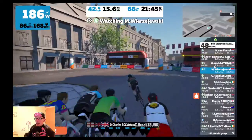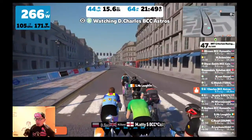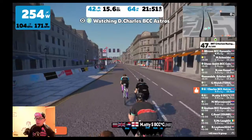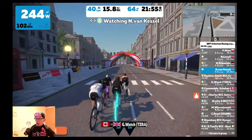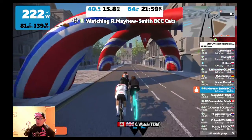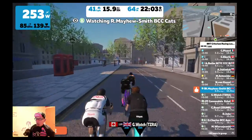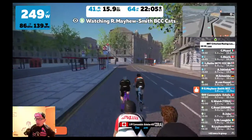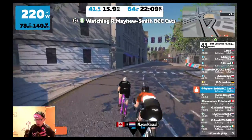And then 18 seconds ahead of this group, Mayhew Smith. If I can just click on him. He disappeared again. Saw him briefly, now he's gone. There he is, if I can get it. There we go. So he is 15 seconds ahead of Charles, the Charles group at 15.9 kilometres.